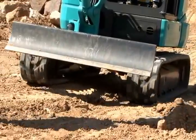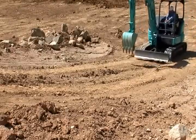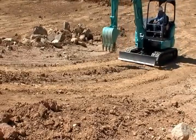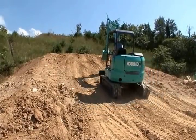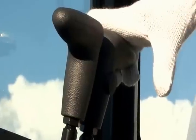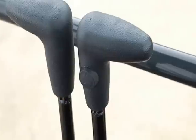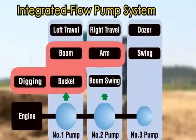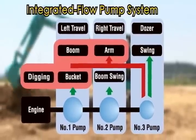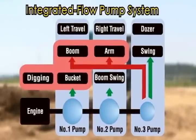The high-torque travel system climbs hills with ease, with a 2-speed gear system that automatically shifts into low mode when a load is applied. High and low travel modes can also be selected manually using a convenient switch on the operating lever. Kobelco's IFPS system utilizes 3 pumps to optimize performance, with the dozer pump providing additional digging power as needed.